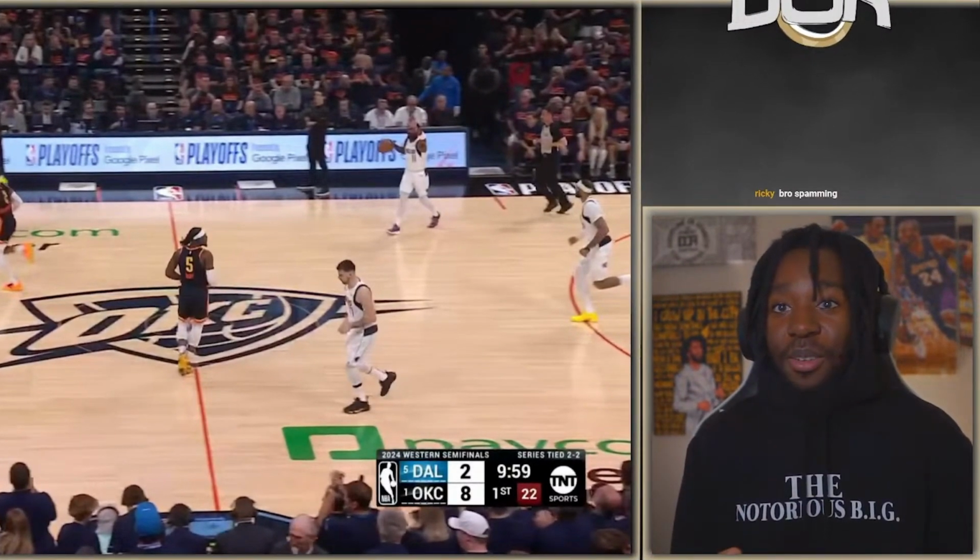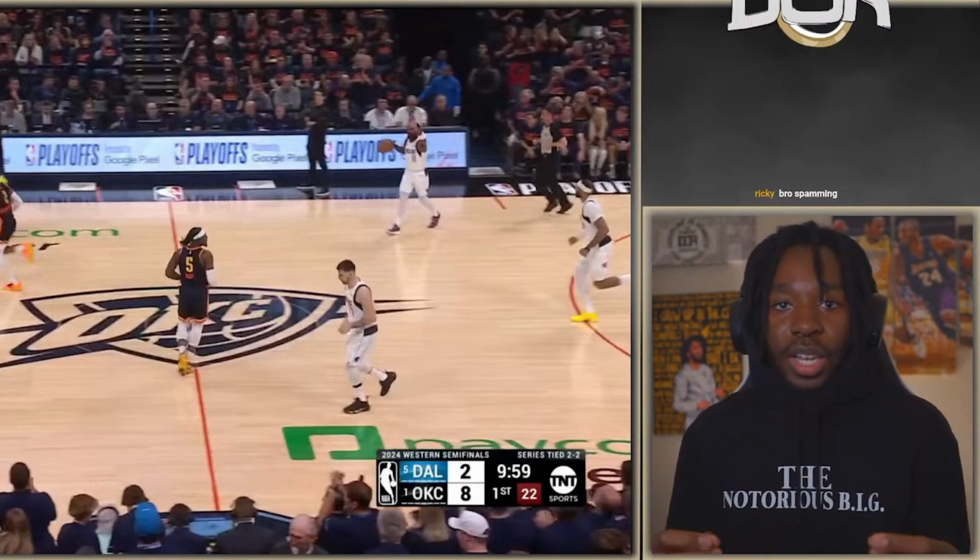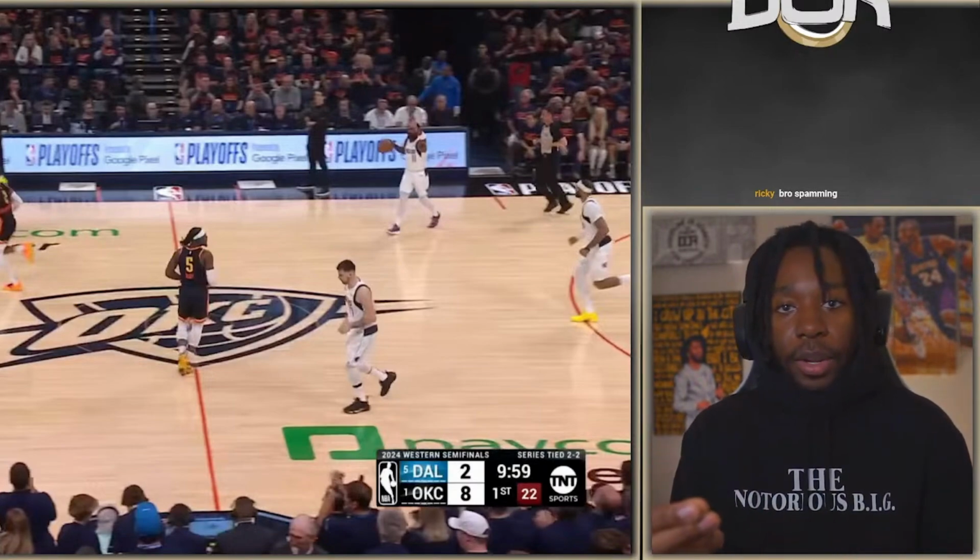And y'all got to realize, if you want to be able to score, at certain times, this is going to call for the same move. It's just about you being able to read the scenario.